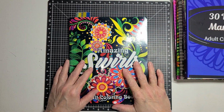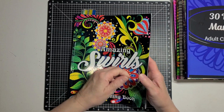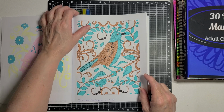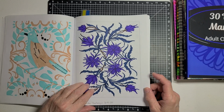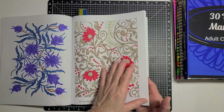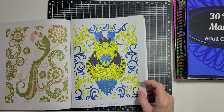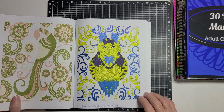This coloring book I used to do my 3 marker challenge in. And so let's see what I colored in here. Okay, I colored this page on the 7th. This page on the 14th. This page on the 21st. And this page on the 28th. So that was my 3 marker challenge pages that I did.